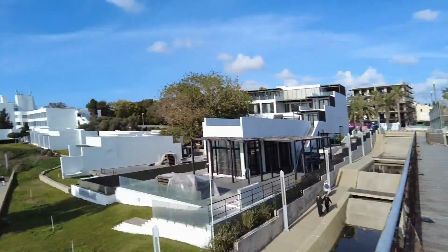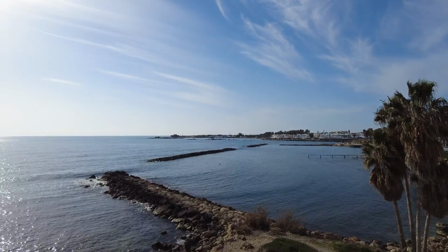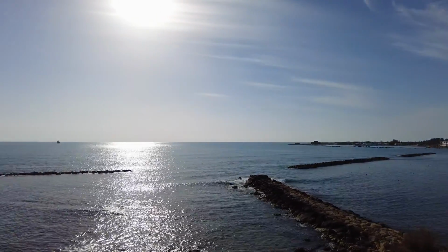Okay, well, as I'm sure you can see, quite high up here, having a look over the views. If I just flip the camera around, over there is Paphos Harbour. And we'll start the tour in a minute, so please join me.